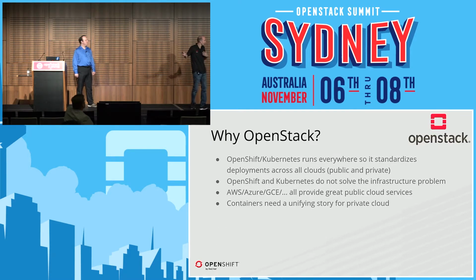Okay, so up to this point, I realize I've talked almost entirely about what the container platform is. We're going to sort of transition now into why we've picked OpenStack for this, and why it makes sense to build a container platform on top of OpenStack. I'll start with mentioning that we sort of view OpenShift and Kubernetes as the platform that runs everywhere. So it standardizes deployments really across all the different cloud environments, including on-prem and public cloud. But OpenShift and Kubernetes do not ever solve the infrastructure problem. We have to have some environment we deploy onto. And you can deploy it onto bare metal, but you miss out on a lot whenever you do that.